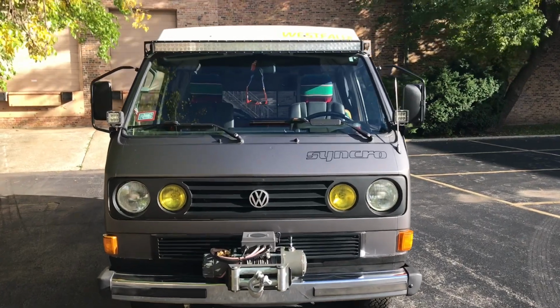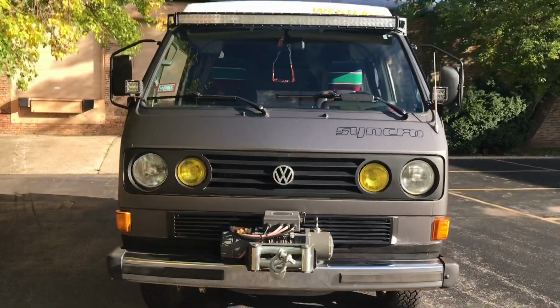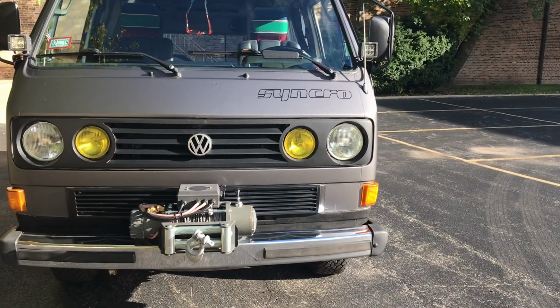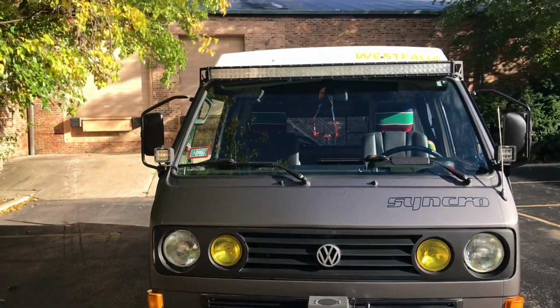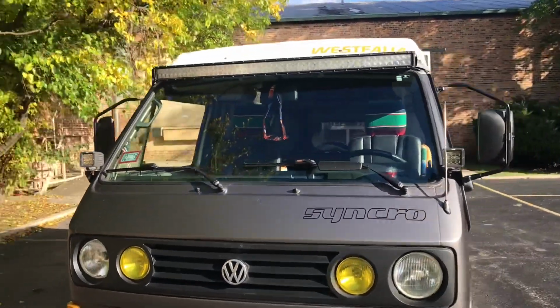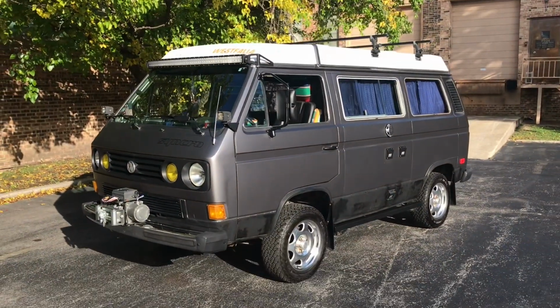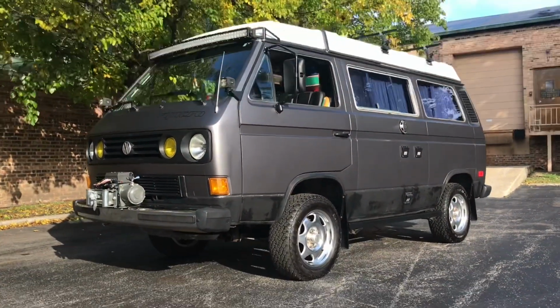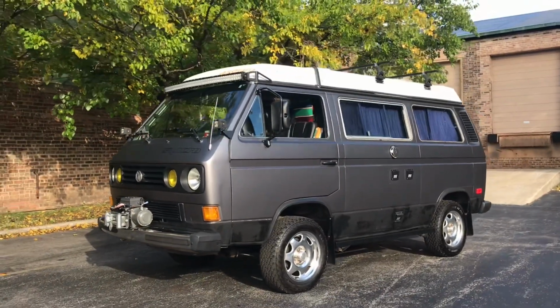This is our '87 Volkswagen Syncro Westfalia. So we are selling this van on behalf of a friend of ours who has had it since 2015. Over the course of his 3 years of ownership, this Syncro has been gone through in its entirety. He has a couple little kids, and he bought this with the intention of making it their cross-country camping vehicle, and they have driven it cross-country a handful of times already.